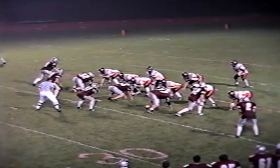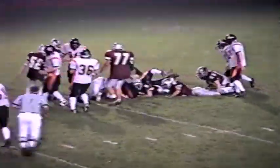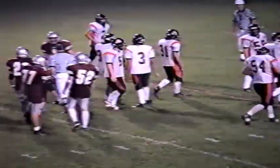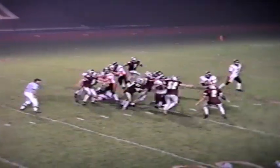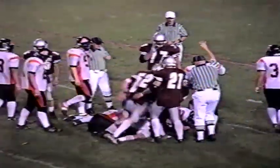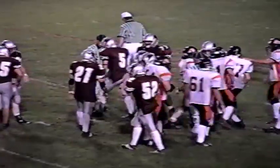Okay, 1st and 10. In motion comes Enders. Handoff is to Hoover. Hoover picks up about 2. It'll be 2nd and 8. Handoff coming over this way. This time is Hoover, and he's going to drag it ahead for maybe a yard or 2 more. Somewhere around the 27-yard line is where they'll spot it. It'll be 3rd down and 6.